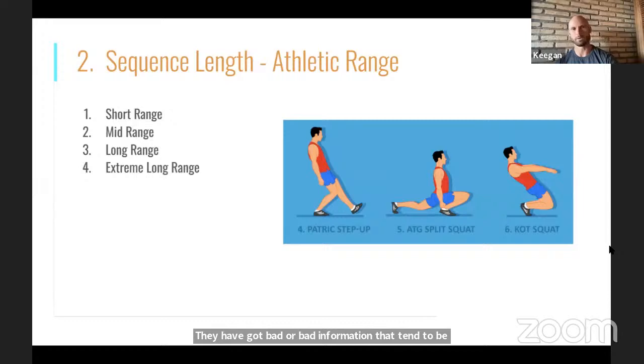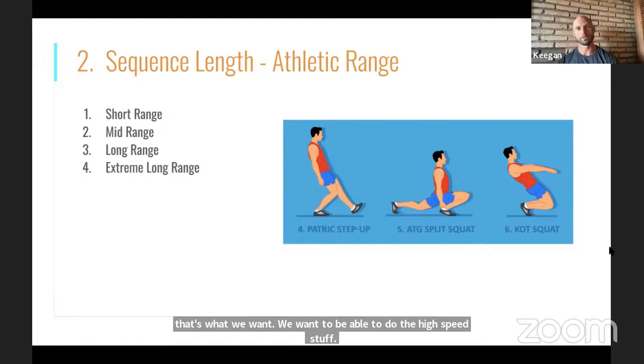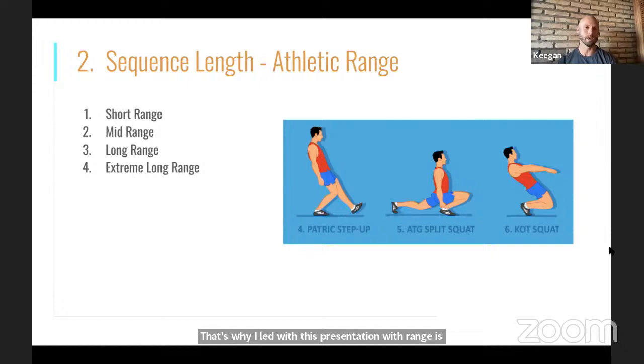So they're getting that sequence, short range, mid range, long range, is the tendon secret. Ultimately, that's what we want. We want to be able to do the high speed stuff. That's why I led with this presentation with range, is because we want to be able to do the high speed stuff. But to be able to do the high speed stuff, we need short range. We need to understand how to not annoy the tendon.